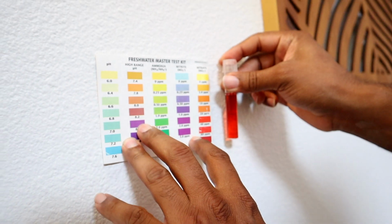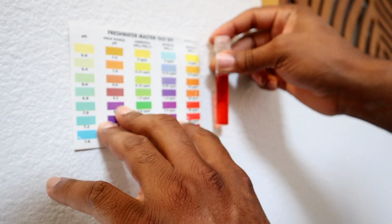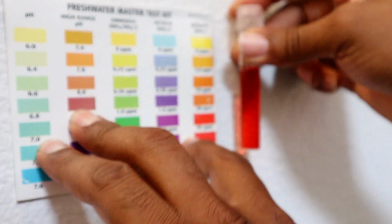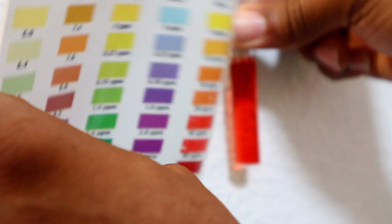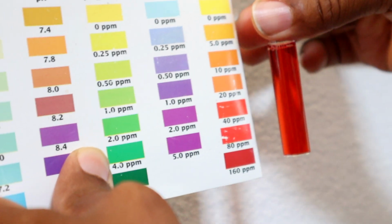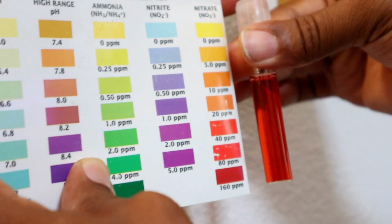Okay, go ahead, babe. See, the thing with these, look at the 40 and the 80s, you can't really tell them apart. But this is from a week of not doing water changes daily. And it's because goldfish are the GOATs, and they'll just eat everything. They'll eat everything.